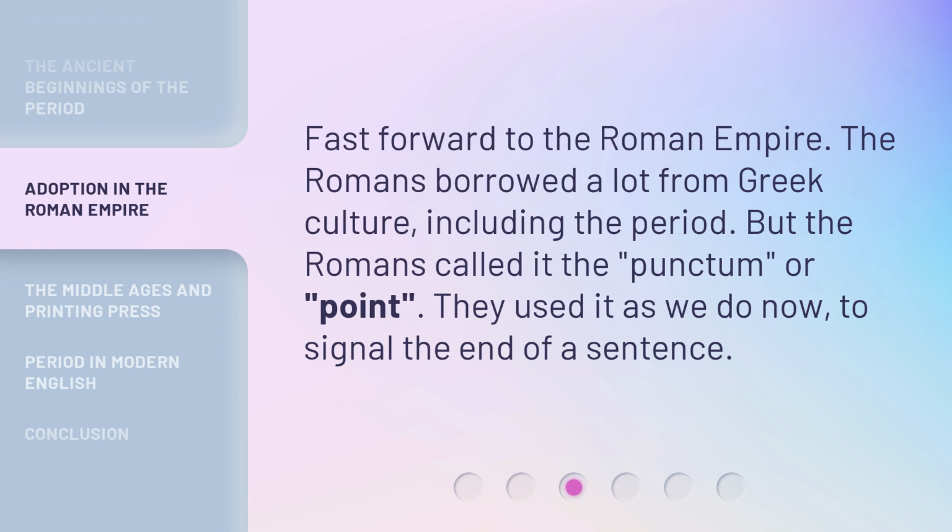Fast forward to the Roman Empire. The Romans borrowed a lot from Greek culture, including the period. But the Romans called it the punctum, or point. They used it as we do now, to signal the end of a sentence.